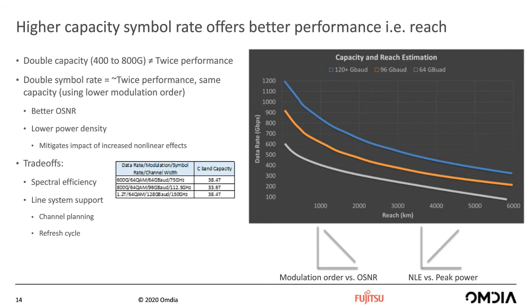This is basically due to the better OSNR that comes from using lower modulation order and also lower power density over the wider channel that is used. That allows the signal to be transmitted at higher power, thus improving the reach and helping mitigate the impact of increased nonlinear effects.